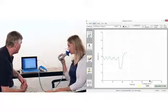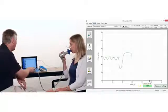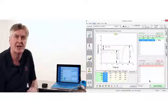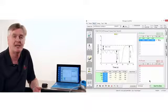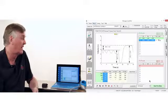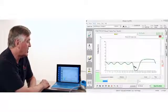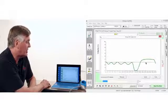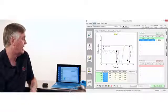A very useful thing is the meter at the bottom of the screen that you can see turn green, indicating the percentage of this vital capacity compared to the best. So we would expect a slow vital capacity to be the same or greater than the forced vital capacity. If the technician wants to change the end tidal position for calculation of expiratory reserve and IC, they can do so.